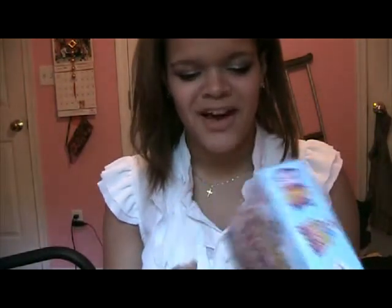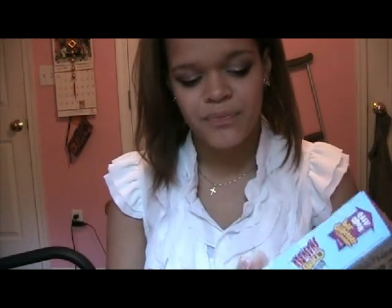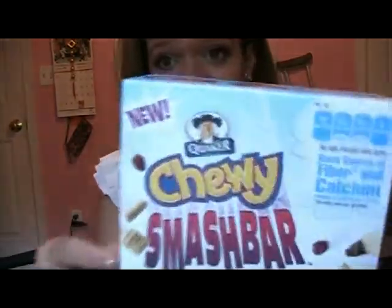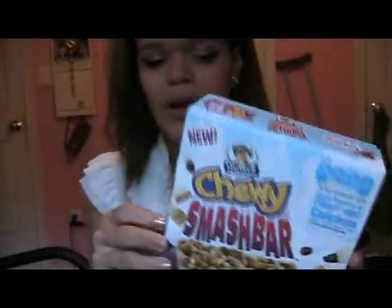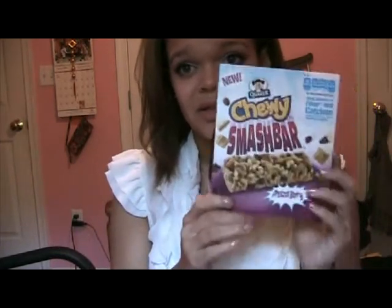I don't have a bar to show you because I ate all of them, but they're really good, and they fill you up so quickly because of all the cranberries and the oats in them. You can see all the benefits it has up here. I'm not going to read all of them, but it does have a lot of benefits, and Quaker bars are known to be pretty healthy, even though, of course, chocolate isn't that healthy, but it's healthier than just eating a piece of chocolate. It definitely curbs your sweet tooth, and it's really good, so I definitely recommend those.